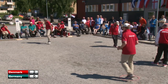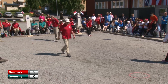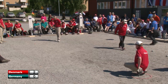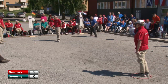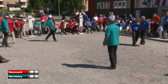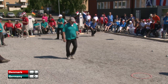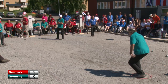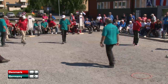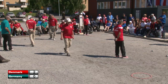Fleming to point for Denmark. Oh. That one was a little bit too low, and it also landed on a rock. So it turned up really long, 2 meters behind the jack. Albin to point for Germany. This ball slides off to the left, and not far, but still a lot of space to point at for Denmark. So now Fleming prepares to point again.